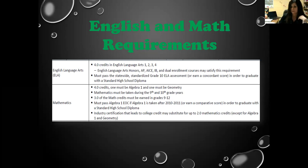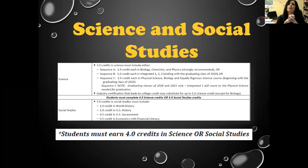All right, I'm gonna keep going. So again, the magic number is 4. Here we have science and social studies. For your science, it's going to show you the credits that you need to have. We have the biology, chemistry, physics route. We can get a little bit different. We have the integrated route, and then we have physical science thrown in there with biology. Again, by talking to science teachers and working with your high school counselors, we can find the right spot for you.